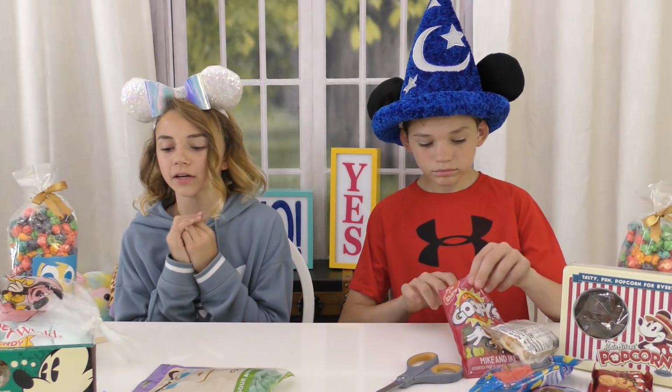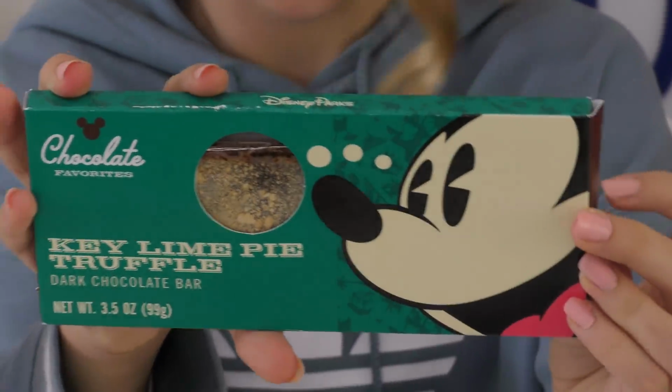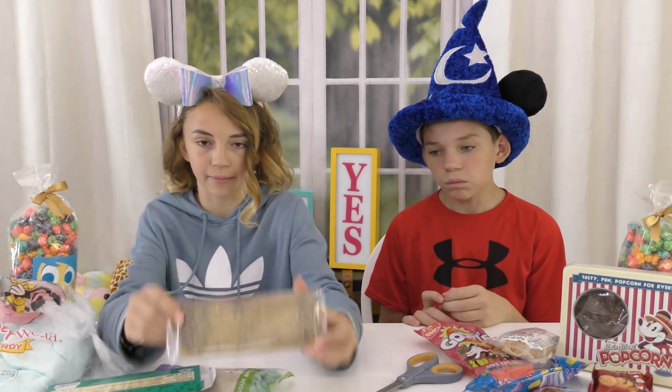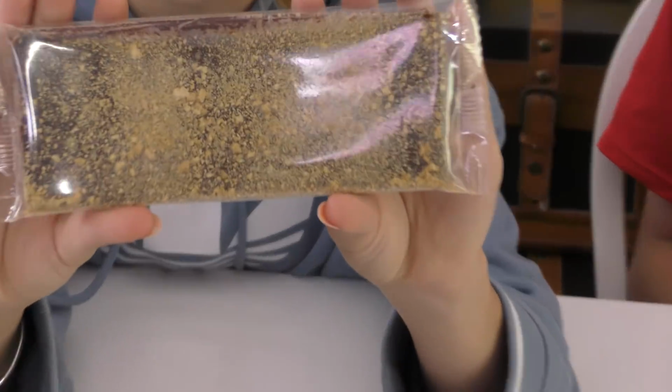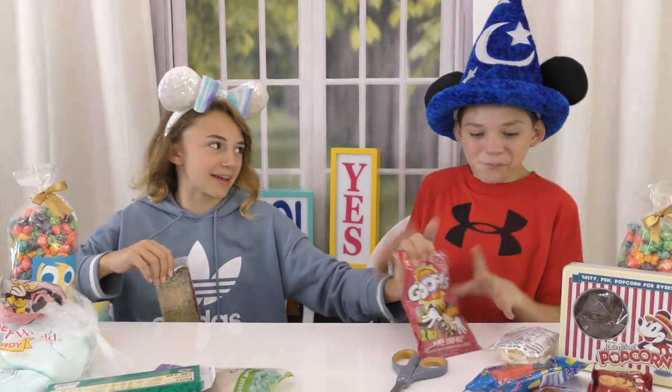My turn. I'm gonna go with this key lime pie truffle. You can have it. So I just grabbed this because it looked interesting. So we shall see. It kind of looks like there's graham crackers spilled all over the front. Let's see. Tyler, stop eating the Mike and Ikes.